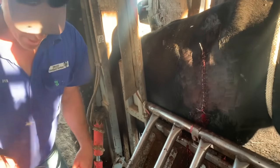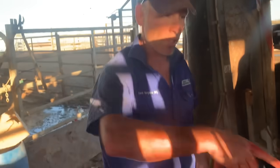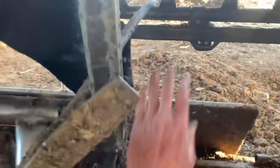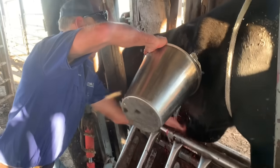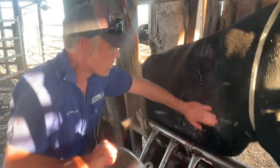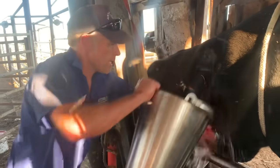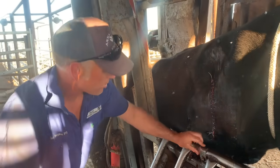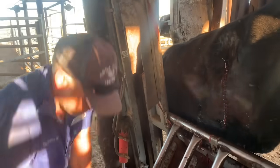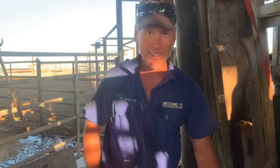Need to put some fly repellent around it, because there's not many flies around, but look at these. Some antibiotics and some Loxicam as well. And we had to keep her in the hospital bed for a couple days so she's not getting pushed around by her mates. And yeah, I reckon she'll be right as rain.